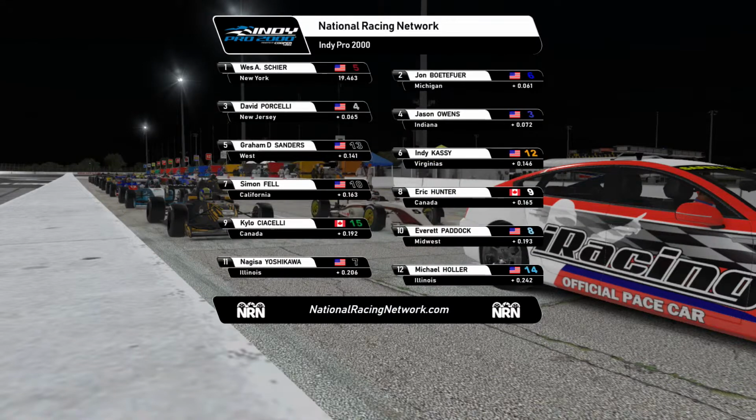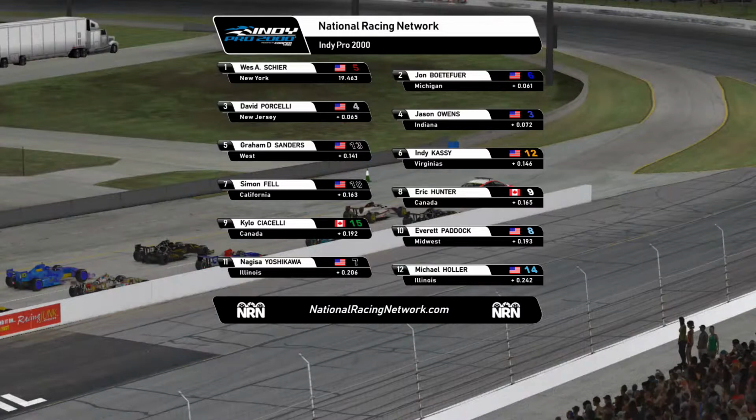They will be led to the green by Mr. Wes Shire at a lap time of 19.463 seconds. John Beta, 61 thousandths back, going to line up on the outside of the front row. David Porcelli and Jason Owens on row number 2. Two of the guys that we see at the top of the points, a couple of oval ringers. This one has the potential to be a lot of fun.